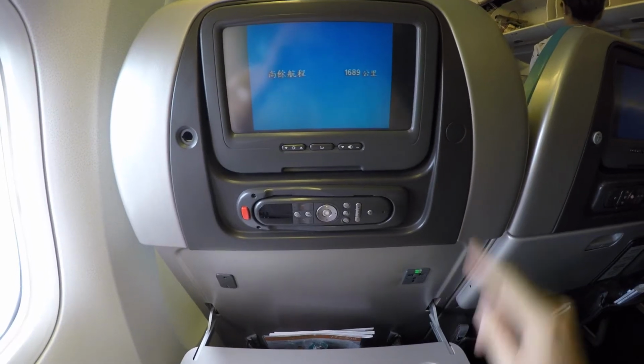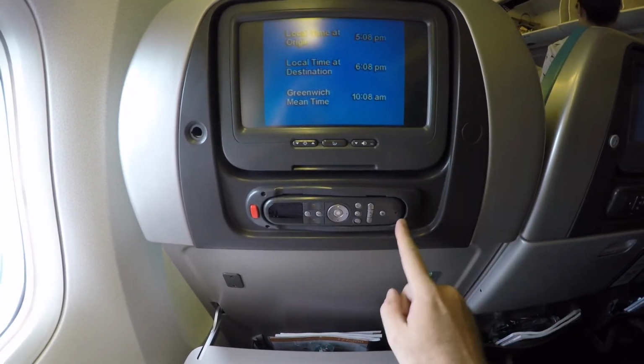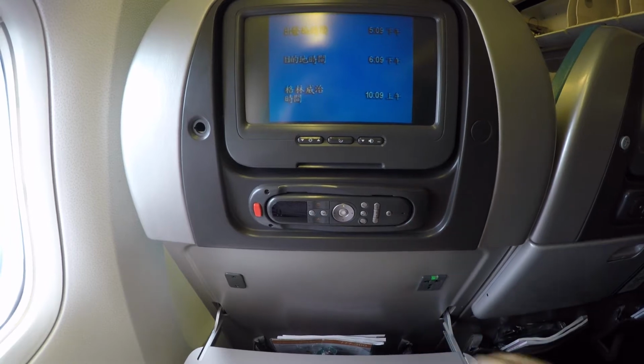So this is your personal screen. Below you have the phone and the remote control for the games. And as you can see, when you open your tray, on the right part, you have a socket outlet.